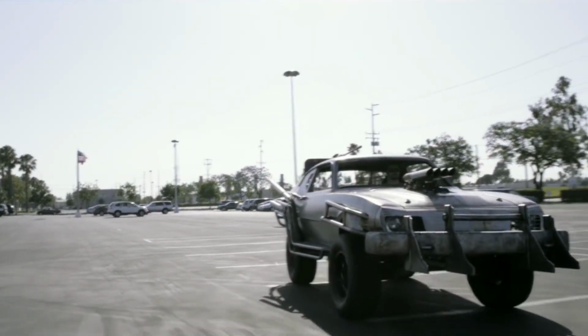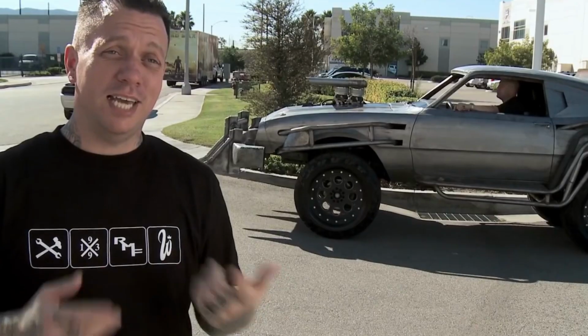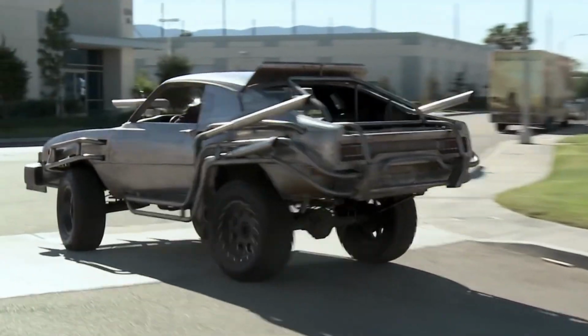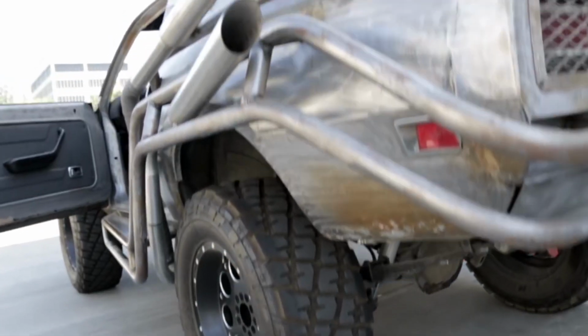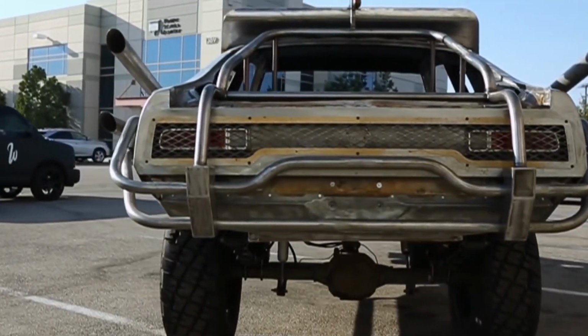The repair shop also made a fully fledged model of Magnum Opus in real life with its huge lift and gigantic tires. It was far from practical, but was an absolute treat for the monster truck enthusiasts. This car probably cost them thousands of dollars, although they've never really disclosed the price.